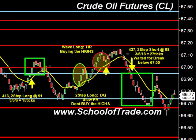Now, of course, we then had a 2-step long just before 430. We disqualified this 2-step long because of its slow price action, and we didn't want to buy into these highs. We then looked for a wave long here. We called it high risk because, again, buying into the highs. We didn't get back into this market until 437, right?